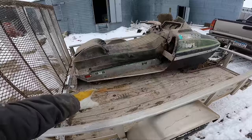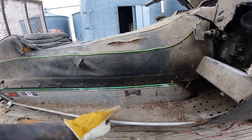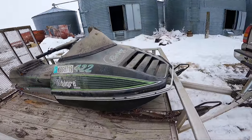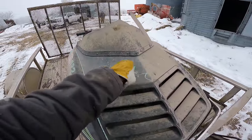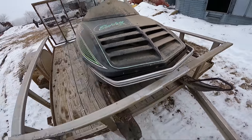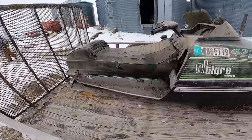The track wasn't really rolling very good. This says 75, but it might be an early 75. I'm pretty sure it's a 74, but I could be wrong. If you're an Arctic Cat buff, let me know. But back in the day, someone really liked this machine. Painted it up with their name, had some pinstripes on here. But we'll wait to get her in the shed to look at it any closer than this.